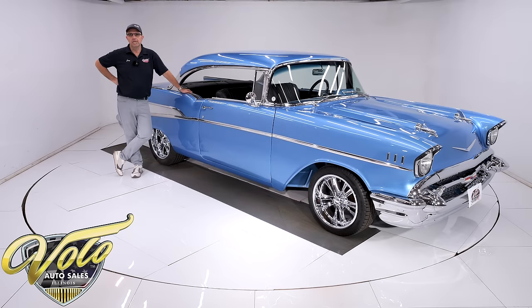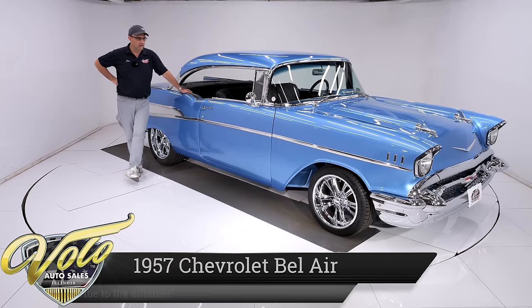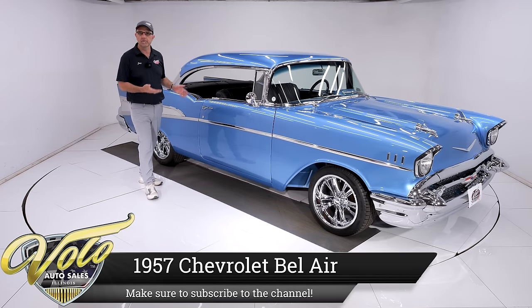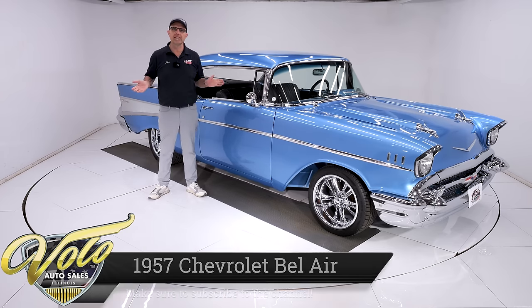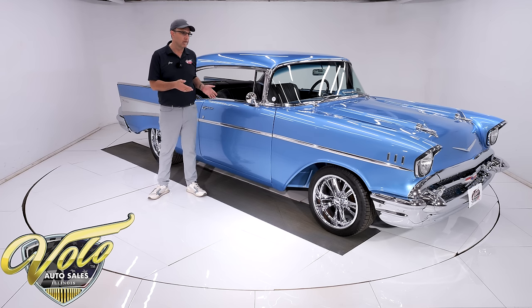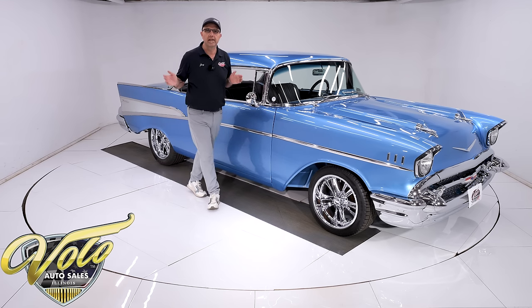This is a beautiful 57 Chevy, or what? This color, it's like a glacier blue, and the stance and the wheels, just gorgeous. It really looks different from any 57 I've seen. And boy, we got a lot going on. It has a new crate LS3 motor, the 4L60 automatic, ride tech suspension, four wheel disc, vintage air. It's got all that good stuff.